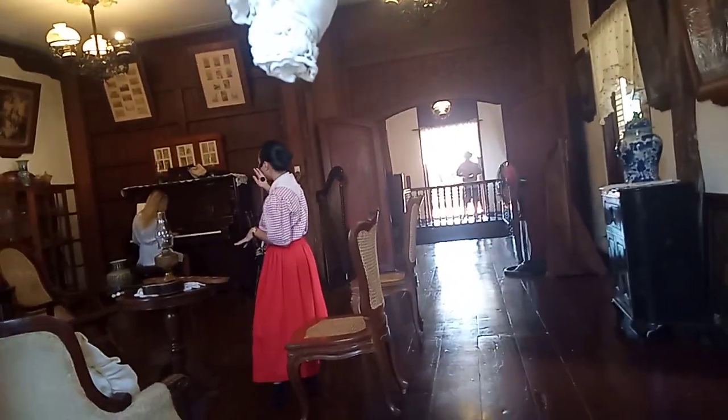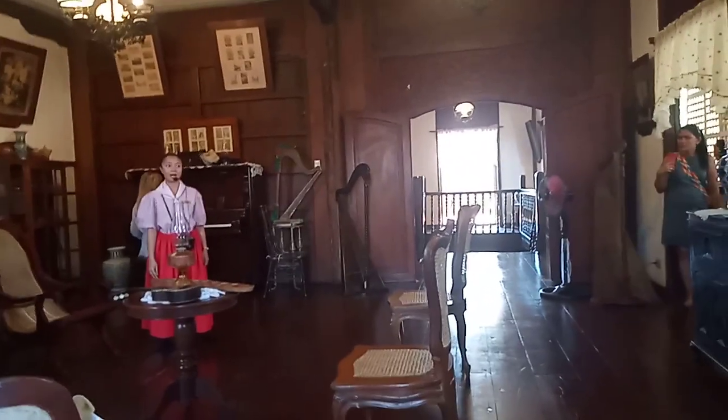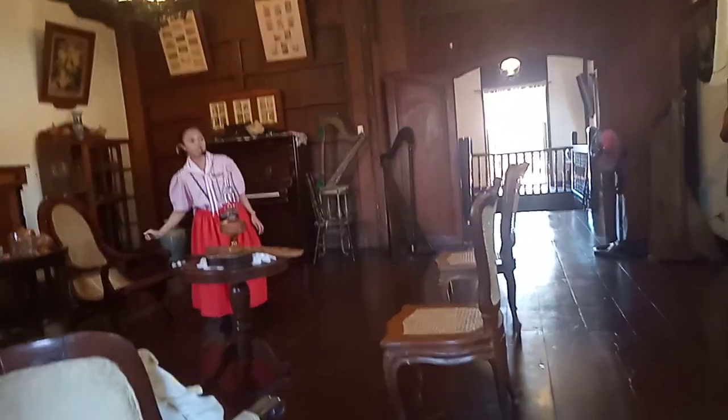Okay, well, for our first room, you can see the old car, antique piano, while mom playing that one. That's our old telephone, wine containers, wine table. And this we call knee-high chair because our Filipinos back then were short. That's why they made a chair where they are comfortable to sit. Now for my guests, before I proceed to the next room, I have some question only.